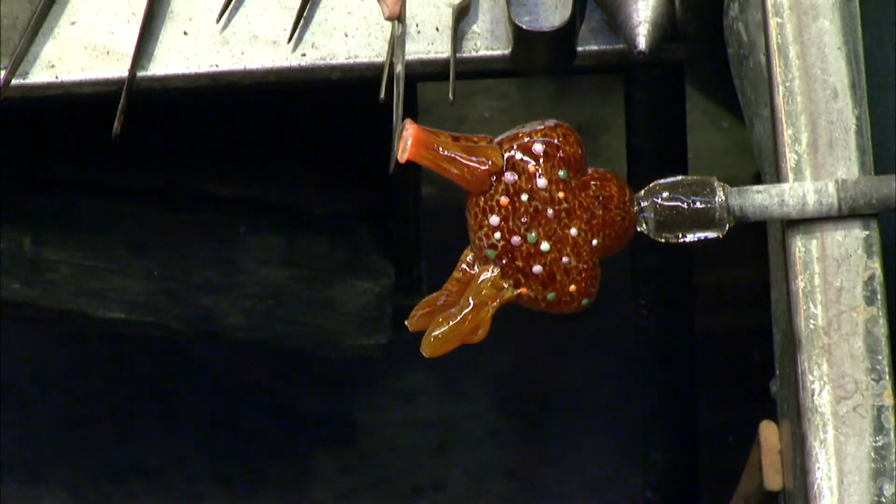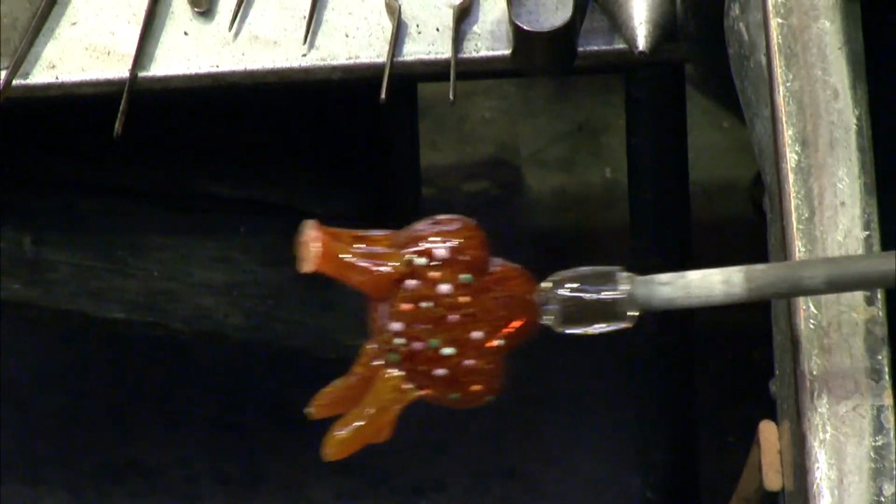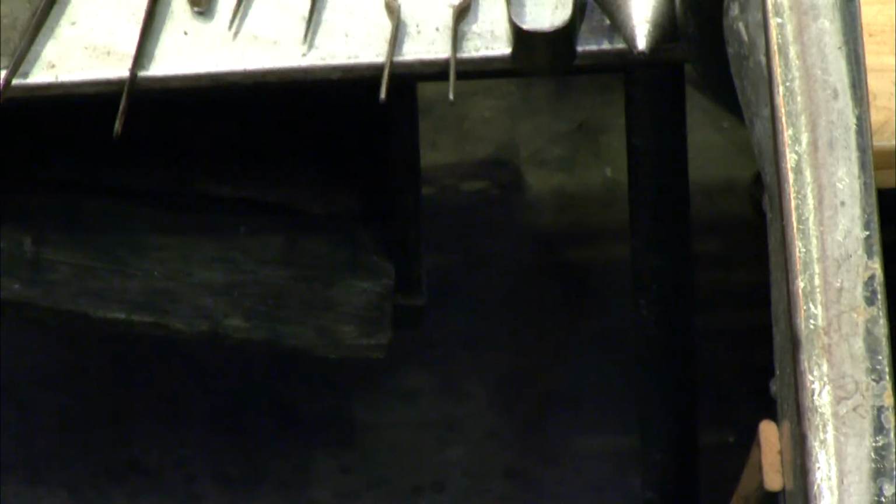Are you making a base and then sticking this to it? So those are the knees, you push the knees in, and we'll put a bottom part of the leg. Okay.